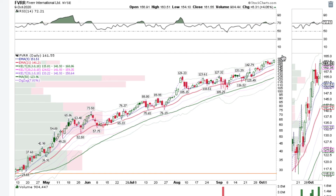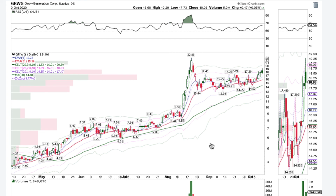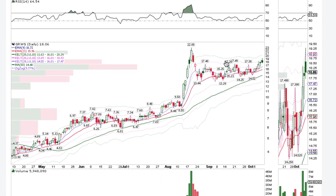Fiverr also trending, volume increasing, showing institutions are picking up shares, MACD above its signal line and rising. GRWG continues to be interesting to institutions that keep picking up shares. We're looking for a breakout this week. MACD above its signal line and rising, stochastics moving higher. Looking for a retest of recent highs in the next several weeks.